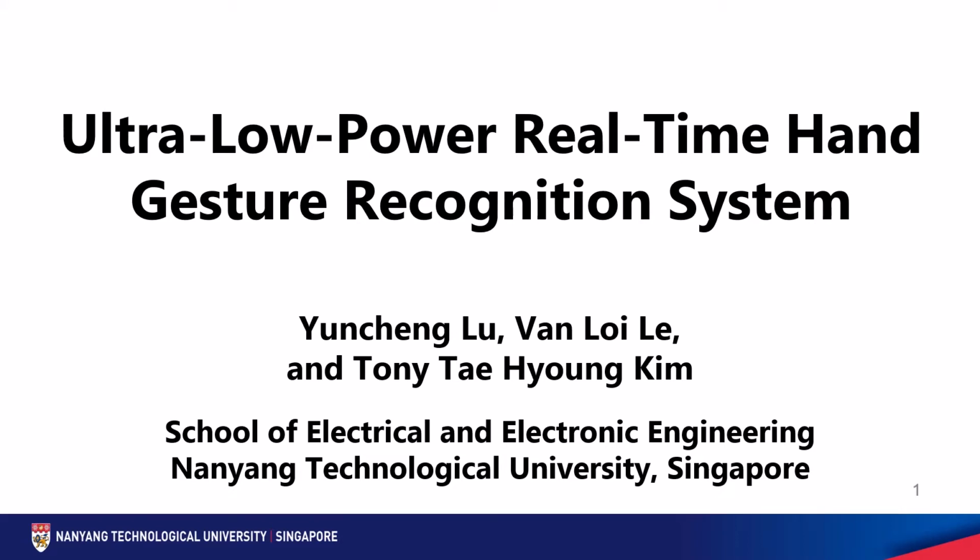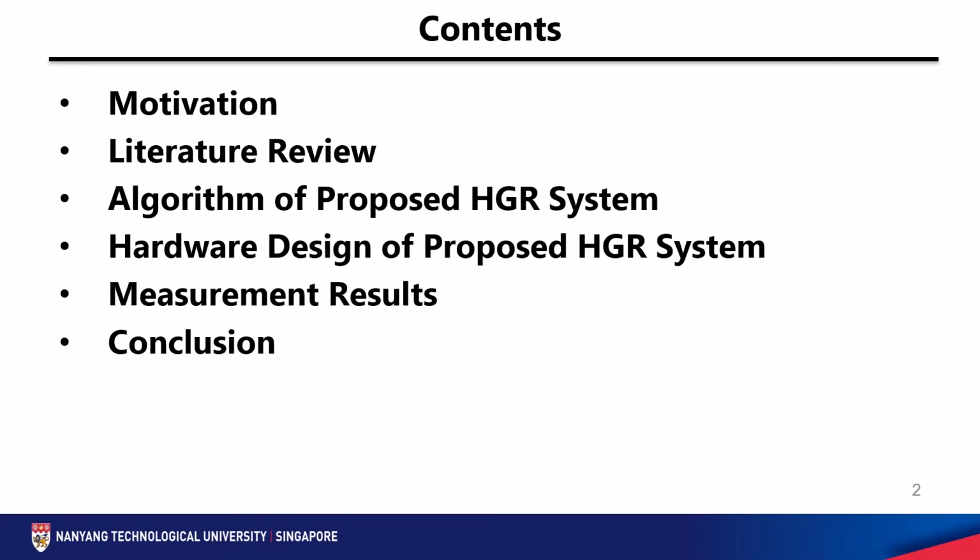Today, I'd like to introduce our research of an ultra-low power real-time hand gesture recognition system. This presentation will go as following six parts: the introduction and motivation, literature reviews, algorithm of the proposed HJR system, the hardware design of the proposed HJR system, measurement results, and the conclusion.